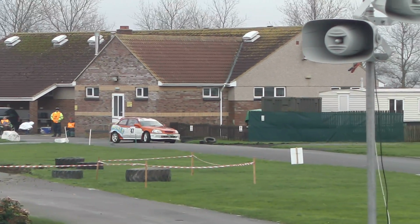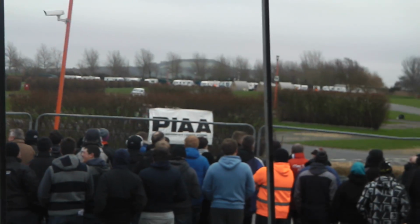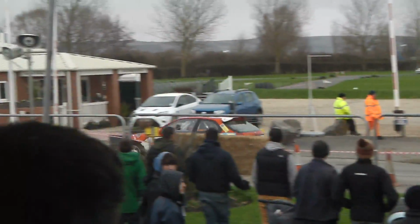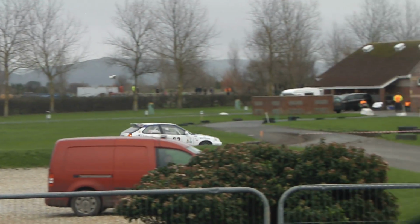Car number 85 is Afron Griffiths and Charlie Hamilton in a Peugeot 205 GTI. The car started off in 2002, then road rally, auto test, and then the first stage rally last year here at Brean. That's car 85 about to leave the line.